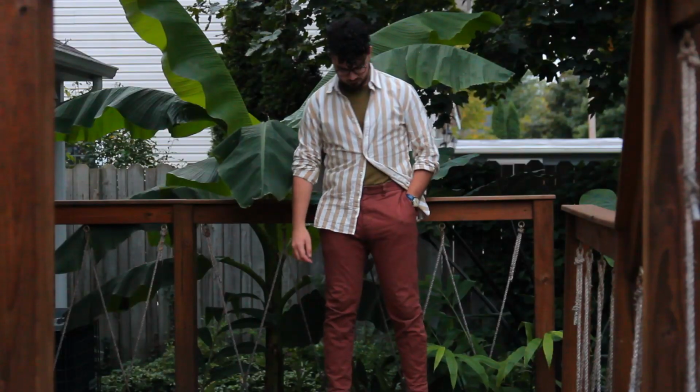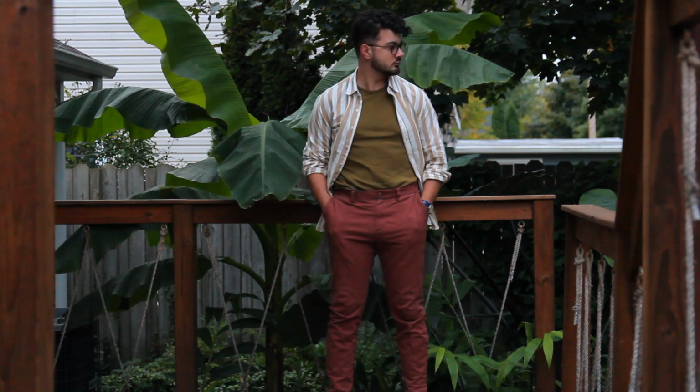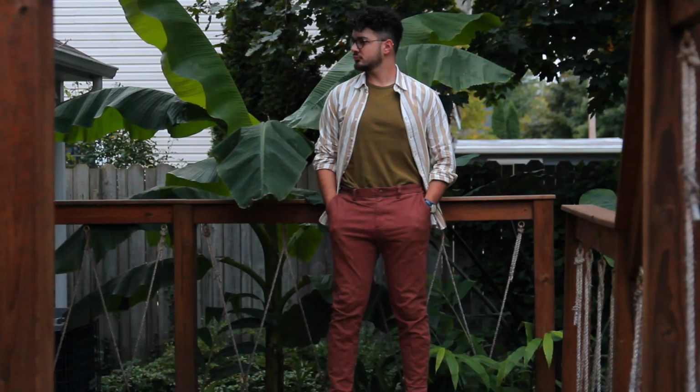But I will say, to make it easier, start out with a little more desaturated colors and a little bit more earthy tones. It's probably a lot easier than if you're using really bright, vivid, saturated colors. That can be very hard to pull off, even for pros, depending on what style you're going for. You don't want to look like a clown.